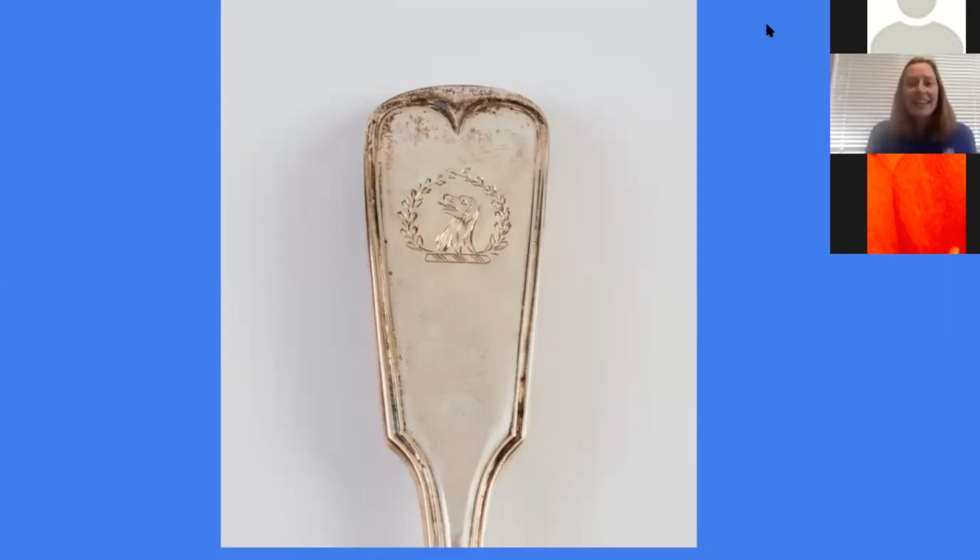Ooh, a trident. I like that. That's very maritime. An anchor. Okay. Yep. A narwhal. Very cool. Some more animals in there. Yeah. So your crest obviously meant something to you. You can keep typing those ideas in the chat, and folks can read what people would have put on their silverware. So that was Isaac Hull's silverware.